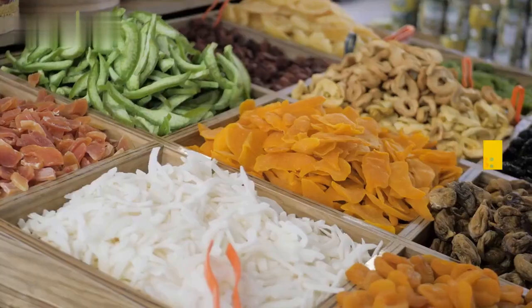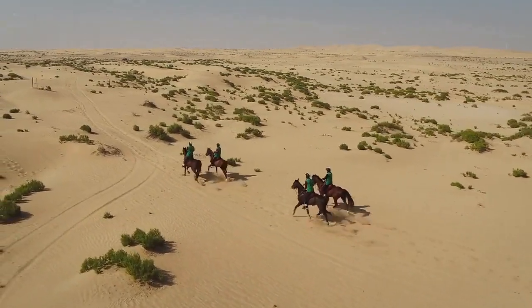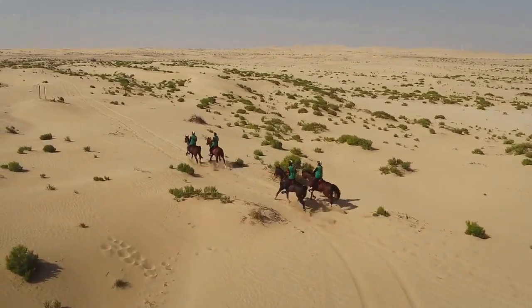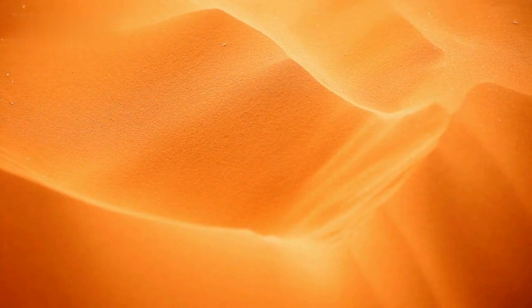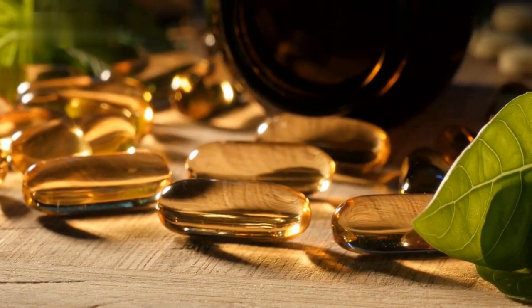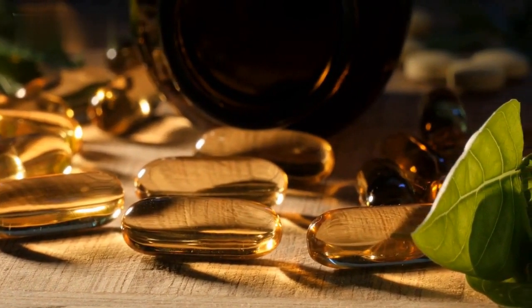Number 3. Dried fruits. Dried fruits like raisins, cranberries, and apricots are a great source of carbohydrates and are easy to pack. They are also lightweight and do not require refrigeration, which is important when you're out in the desert. Dried fruits are often a good source of vitamins and minerals, such as vitamin C, potassium, and iron.